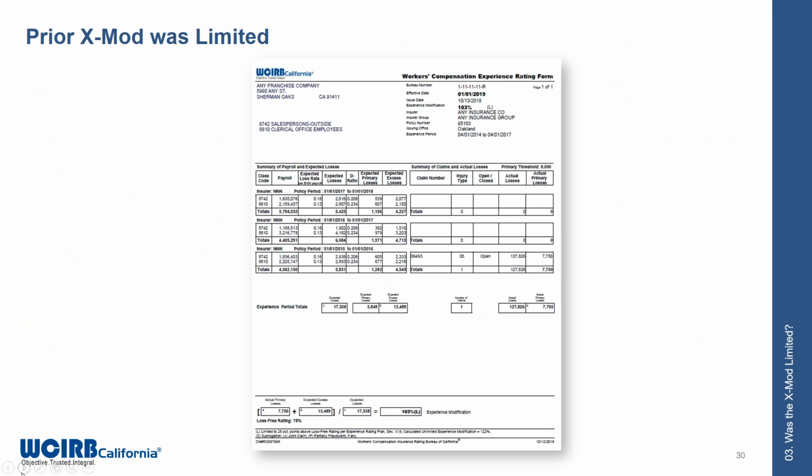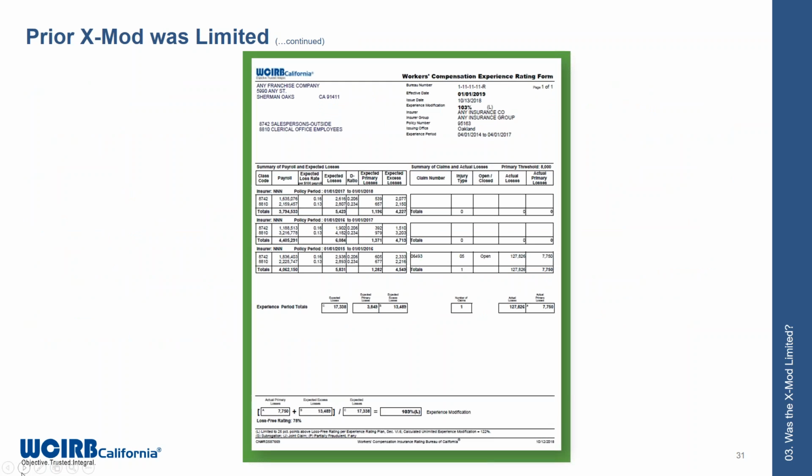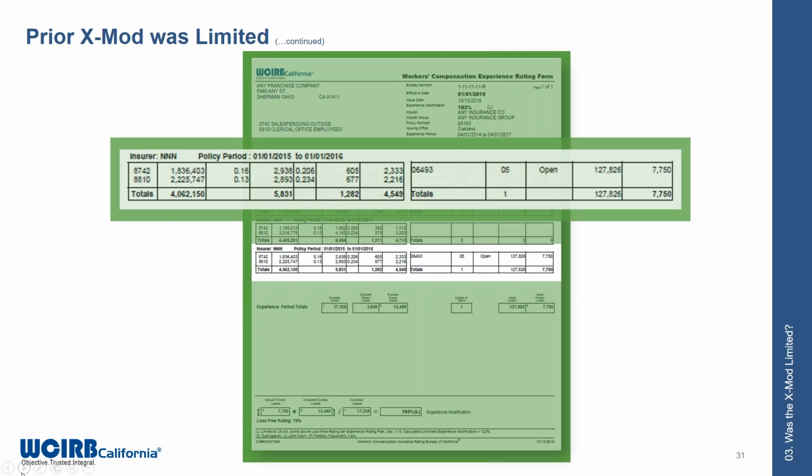So let's take a look at this rate sheet. This is a 1119 rate sheet. And we're going to talk about why, even though there were changes in the values that we used to calculate the experience modification, the XMOD may not have changed. So in this particular scenario, let's take a look at this. And in this one, the mod is 103%. It is limited. We have one claim that's being included.